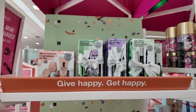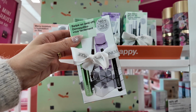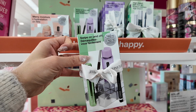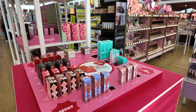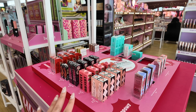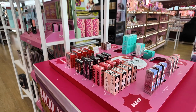Oh, I'm definitely getting one of these. Not only does it have one of my favorite makeup removers in it, it also has the eyeliners and it has mascara, which is amazing. So I'm gonna have to pick up one of these. This is the perfect section for someone who is a Benefit lover and wants to share some of their favorites with their friends and family. These are the perfect sizes. So I'm gonna have to pick through these and decide which one I want. Honestly, that's gonna be difficult because I like a lot of these.